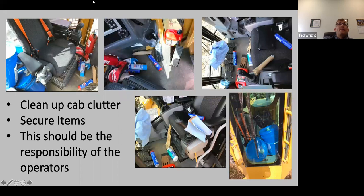Another big one that's seen by loss control professionals is clutter. Like we talked about in the beginning, you want to take probably a couple weeks in advance and begin preparing. Clutter is a big one. This is not the type of thing that a loss control professional will want to see that day. So clean it up. Also, secure the items that could potentially hurt people.